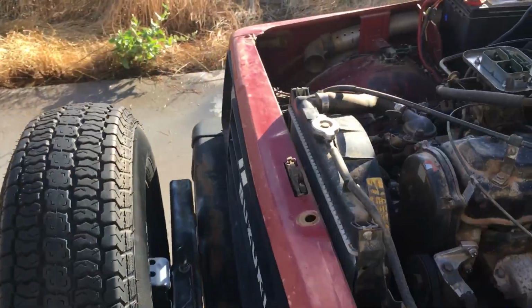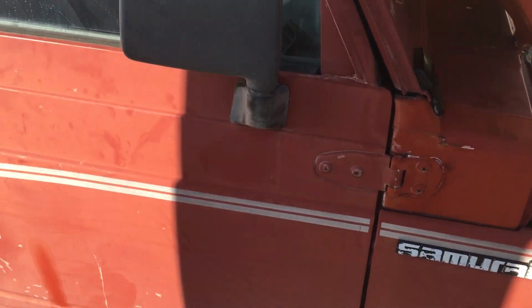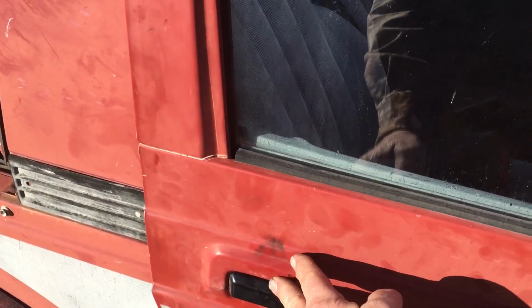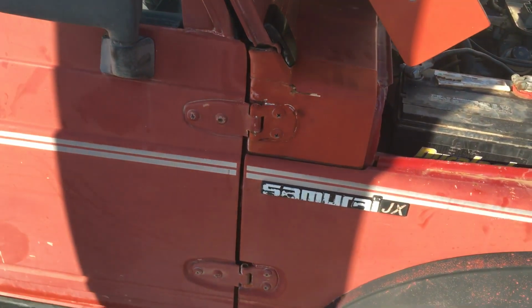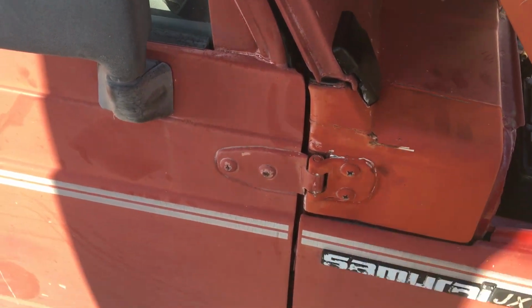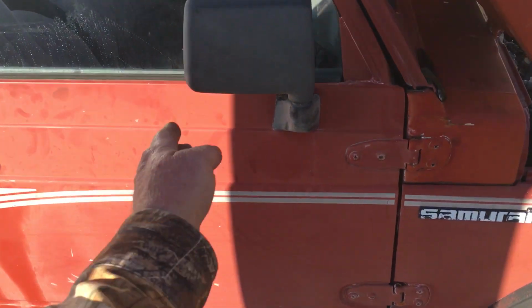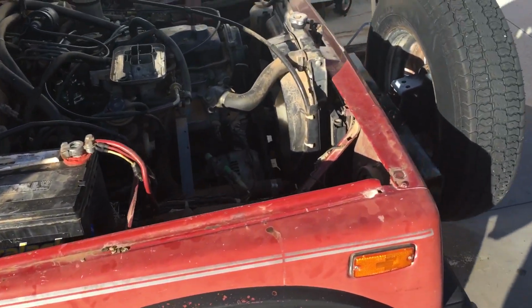So the only body damage it's got, and I got to figure out how to fix this. I don't know how to do this. Is this door, let's see if I can show you. That's as far as it closes. I got to push it to close it. And that's because this hinge up here, and you probably can't see it, this hinge is pushed in. And I'm not sure how to pull that out. Somebody must have hit that with something. A vehicle must have hit it or something at one time and pushed it in. Who knows?